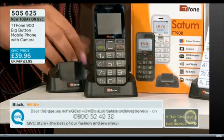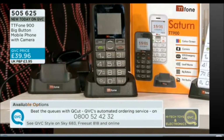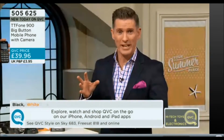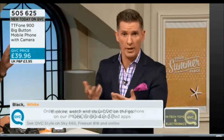You can connect it to your computer because the dock comes with a little USB connection, but you don't have to. Now listen to this as well. It's got 6 hours talk time on here, which is like 360 minutes. And it's got 300 hours standby. So on a full charge, this will last for 300 hours if you don't do anything with it, if you just have it in your handbag or in your pocket.